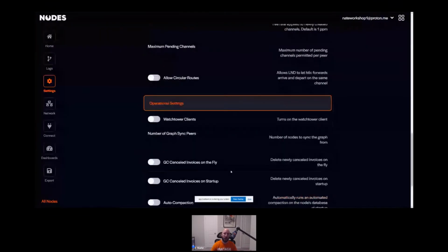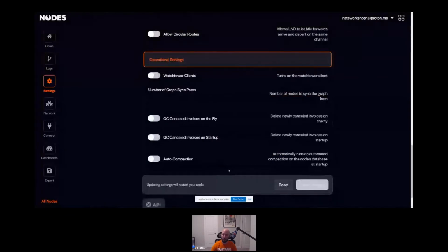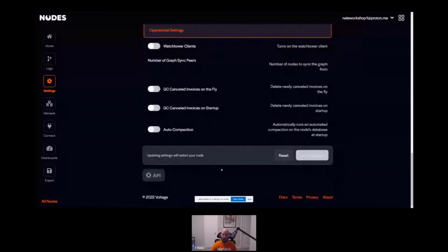All right. Operational settings, you'll probably never need to use. However, we do offer a few options, such as Watchtower, which we can talk about if anyone has any questions later. And that's about it. If you make any changes, you can hit save changes and your node will restart and all the changes will then apply.